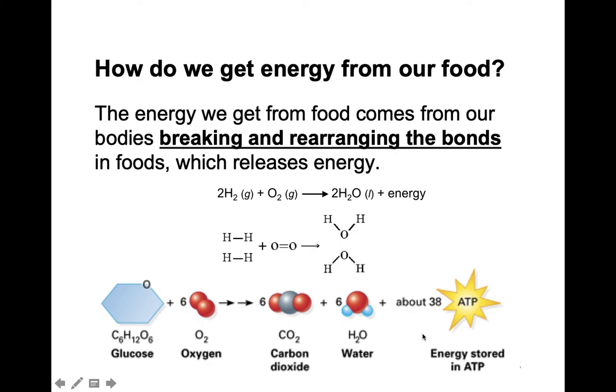So, we'll do the food on the bottom in a minute. But first we'll do the top part. We have hydrogen and oxygen, the two gases that we mixed earlier in the previous demonstration or picture on the PowerPoint. We react them, it gives off energy. Energy comes out to make water.